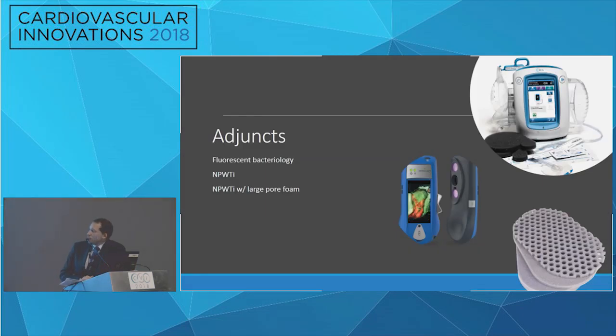Before we go on, I just want to point out there's a new sponge. We call this the waffle vac at our institution. It's basically just a large pore vac. There are studies coming out. Nothing's been published yet, but the studies are showing that it may be beneficial in augmenting our debridement, especially of those difficult to manage wounds with high fibrinous debris.